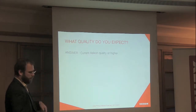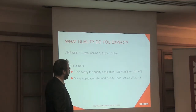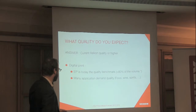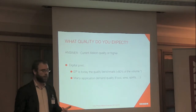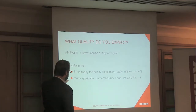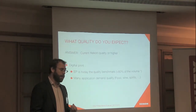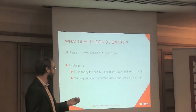If you look at that, what happens is that in the digital printing market today the benchmark is indeed quality work. 80% or more of the volume is done on electrophotography, being 2 suppliers, the people from Israel and ourselves. Besides that, you also see a lot of applications where digital printing is used, like wines and spirits, but also food, which represents 40% of the volume that is printed digitally.